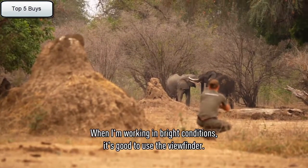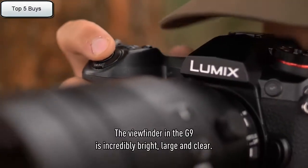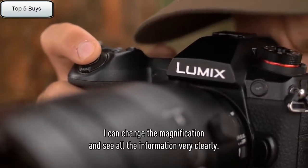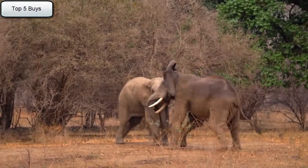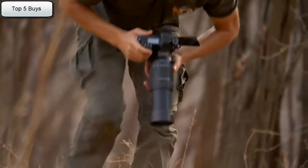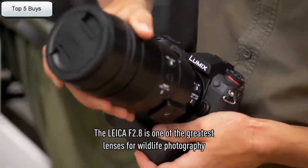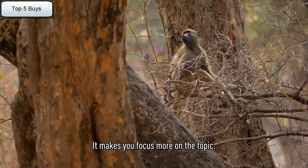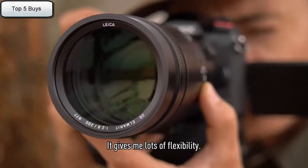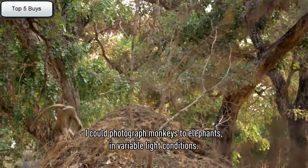When I'm working in bright conditions, it's very good to use the viewfinder. The viewfinder in the G9 is incredibly bright, large and clear. I can change the magnification and see all the information very clearly. The Leica f2.8 is one of the greatest lenses for wildlife photography because of the short depth of field, which makes your focus more on the topic. It gives me very big flexibility. I could photograph from monkeys to elephants in variable light conditions.